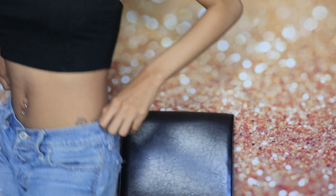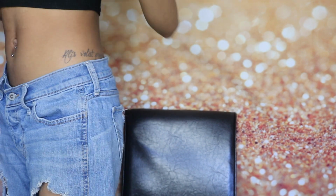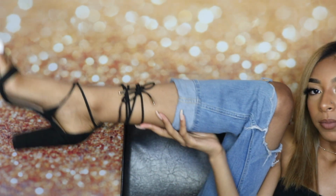Alright guys, so this is the finished look. I'm wearing this with, if I can just stand up, some boyfriend jeans. They're really big, so you can't see my figure in them. And I'm wearing some extra shoes because I'm extra.